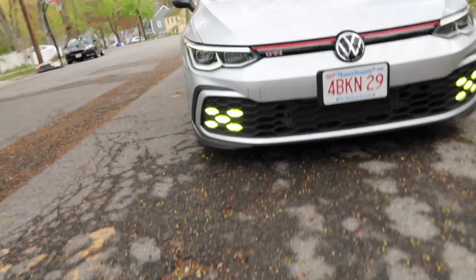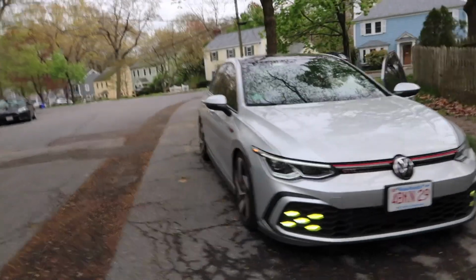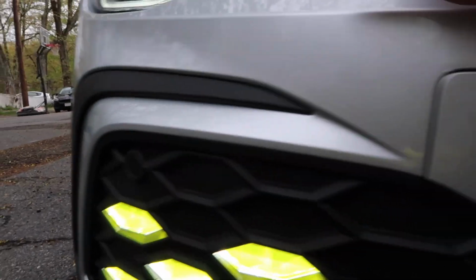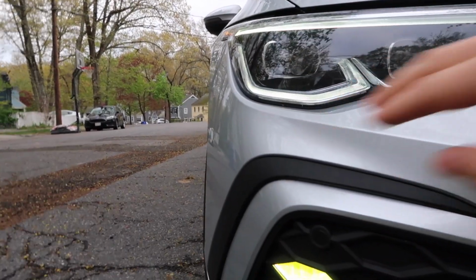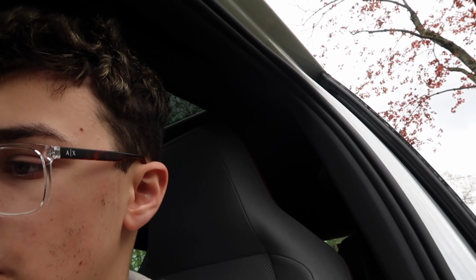And now if you come to the front of the car, you can see, check this out. What we have here is the fog lights on without the actual headlights on, it's just the LED on. This works for all trim levels, so S, SE, Autobahn. I think it will even do it on the low beams too. Let's check.